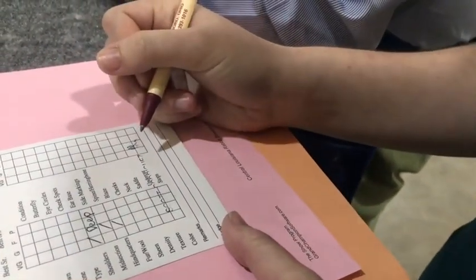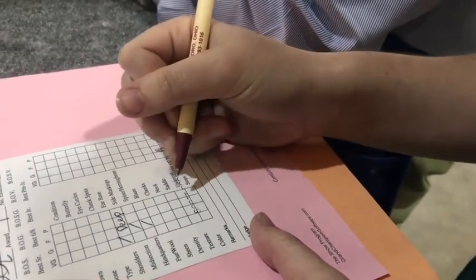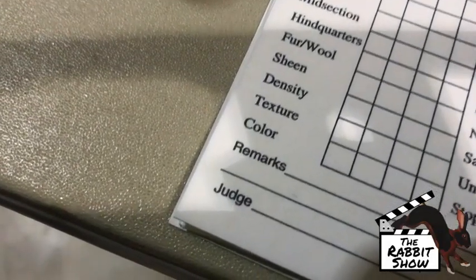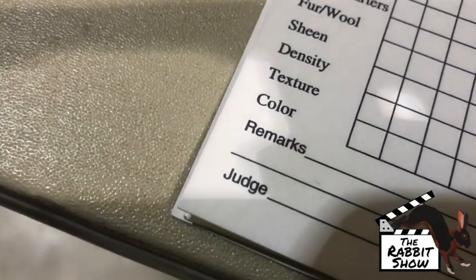If you can't get absolutely everything that the judge says, that's okay. The most important part is the placement of the rabbit. If the judge makes a comment that does not have a specific box for it on the comment card, it's okay to write it in the remarks section at the bottom of the comment card.